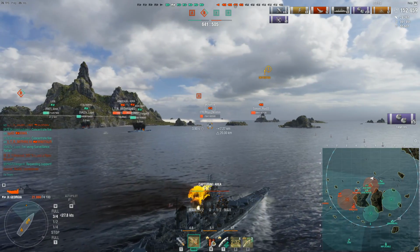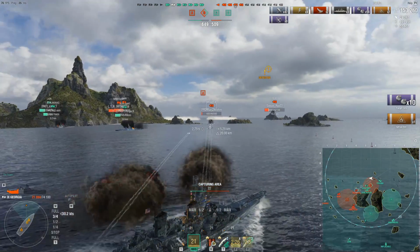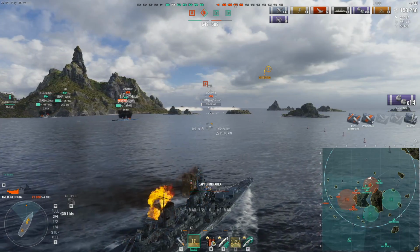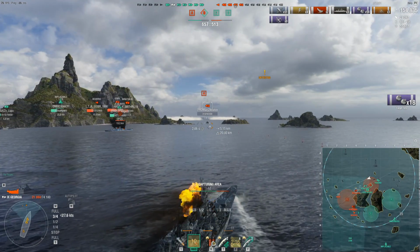You see the secondaries opening up on this Monarch. I'm not spec for IFHE, so I'm not going to have the pen, but we will be starting fires. Going a fair bit of broadside. Nah, I did angle in and he didn't get the hits he wanted. Monarch dispersion, of course, is hilariously dreadful. Sadly, that ship is not in a very good spot.